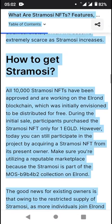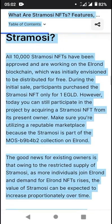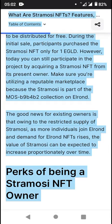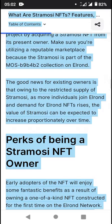So looking at how to get Stramosi, all 10,000 Stramosi NFTs have been approved and are working on the Elrond blockchain, which was initially envisioned to be distributed for free. During the initial sale, participants purchased the Stramosi NFT for only one EGLD. However, today you can still participate in the project by acquiring a Stramosi NFT from its present owner. Make sure you are utilizing a reputable marketplace because Stramosi is part of the MOS B9, B4, B2 collection on Elrond.